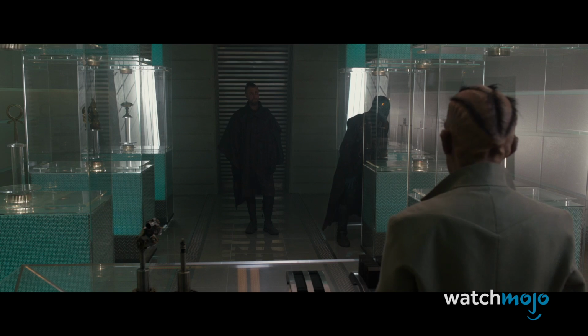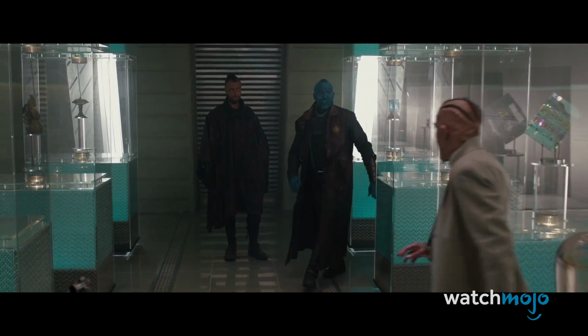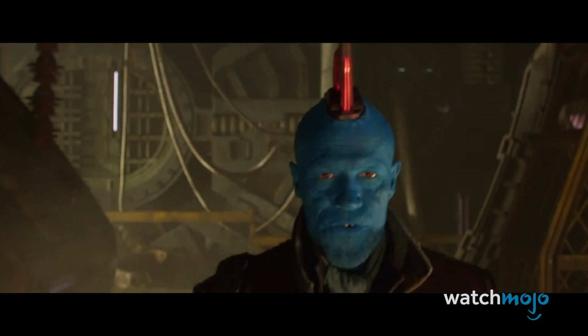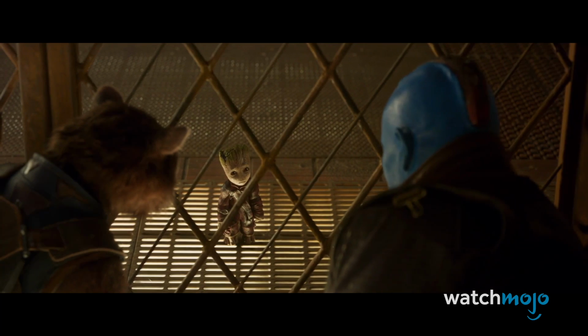Although Yondu wasn't thrilled with the orb he finally managed to get from Star-Lord, Rooker was plenty happy to add it to his prop collection. You'd probably also find the blue alien's distinctive headpiece in a place of pride. Apparently, Rooker doesn't like to let go of his souvenirs either.